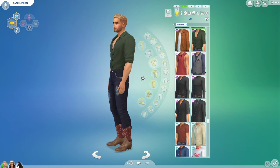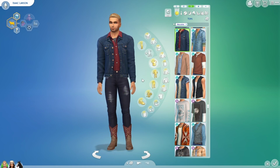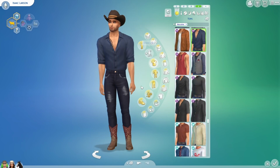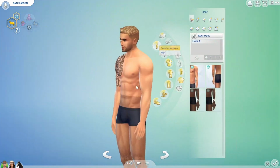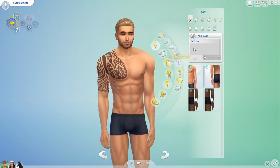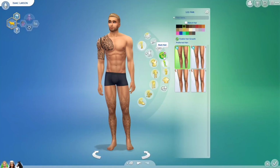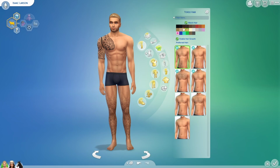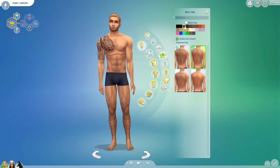This is his second outfit. Did the word outfit even come out then? It just sounded silent to me. This is his third, and his fourth, of course, the country hat. Love it. Also, I need to change the hair colour to brown because you cannot see it otherwise. Yes, that's fine. I don't really like including back hair, but we're going to anyway.